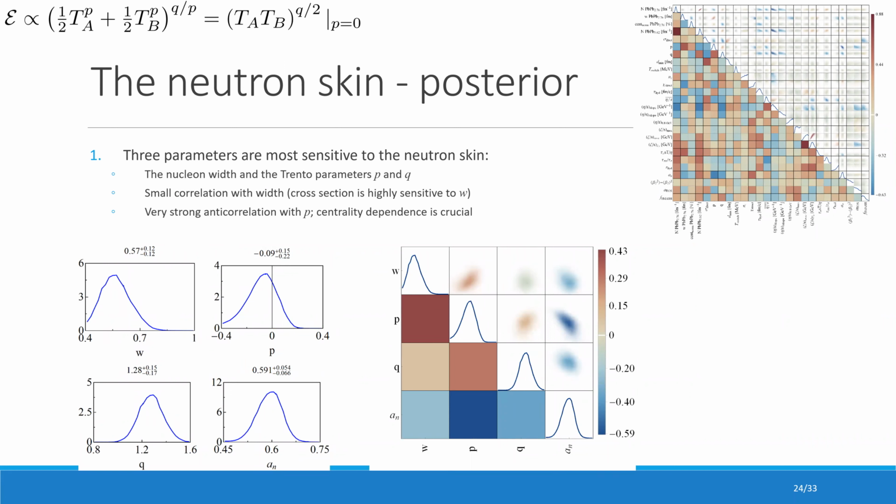So you get all these parameters, you get all the posterior and the correlation, all that. I focus here on a few which are very relevant. This is the neutron skin, so this is really the distribution. That's the result. And what is very nice is that it's actually the strongest anti-correlation we find in our posterior at the moment: the P parameter in Trento, as experts will know, Trento is this formula and it's skewed over P, is very strongly anti-correlated.